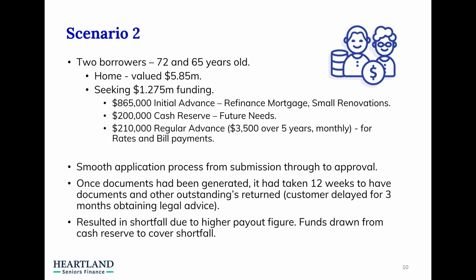It was a smooth application process from submission through to approval. There were no real snags along the way, but once the documents were generated, there was a big delay because the customer had trouble finding legal advice, finding the right solicitor. It resulted in a 12-week delay, which resulted in a shortfall due to the higher payout figure. Luckily, we had a cash reserve set up, which was able to cover that shortfall.